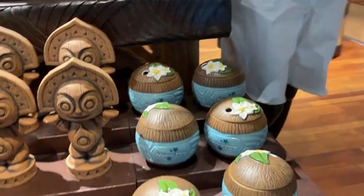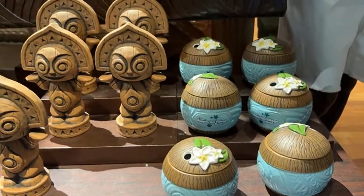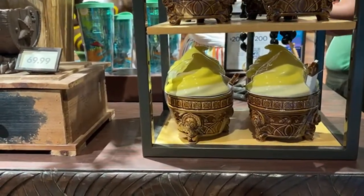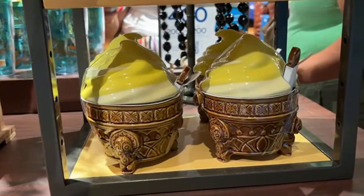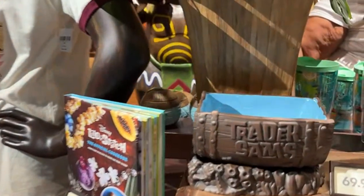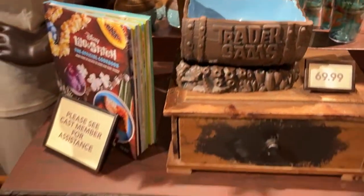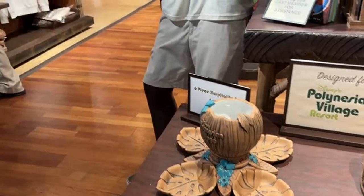And they have these guys. It's funny, you stay in these resorts and you really just want to take a piece of it home with you. That's awesome. That's a Dole Whip ice cream cup. It's taped shut, so you really can't open it. That's a spoon, so you actually get your Dole Whip. And then there's a Trader Sam's, almost like a jar, and then just the chips and dip. So that's kind of the start.